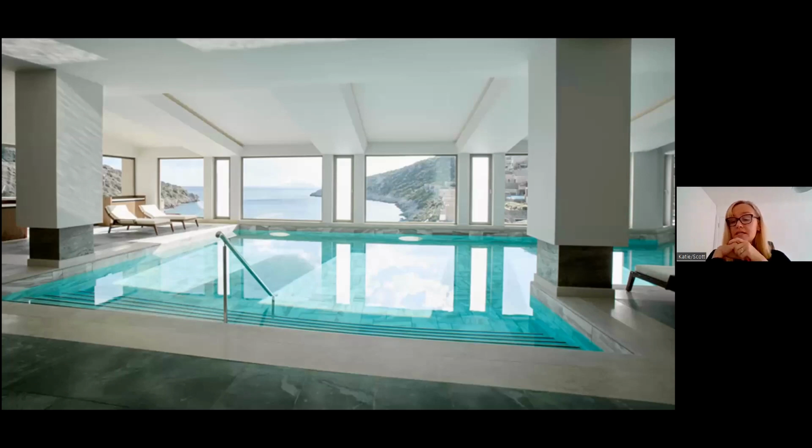So moving on, I do have to touch a little bit on our wellness centre. In 2021, we completely redesigned our wellness centre. We do phenomenal treatments and tailor-made diet programs. We have a cryo chamber, we have an oxygen tank, as well as your signature treatments.